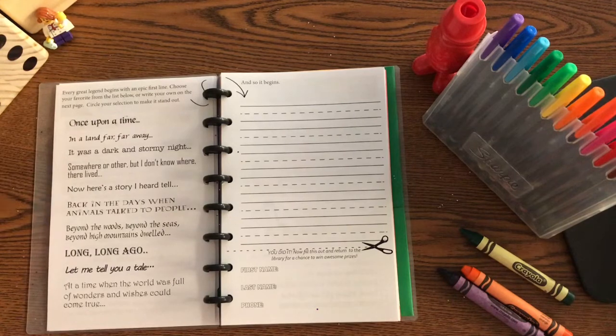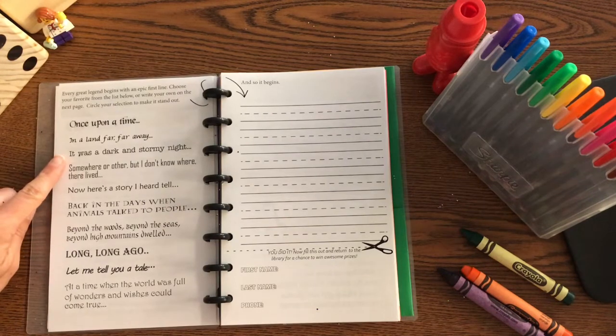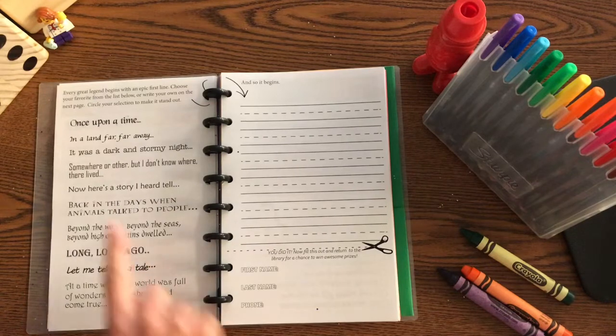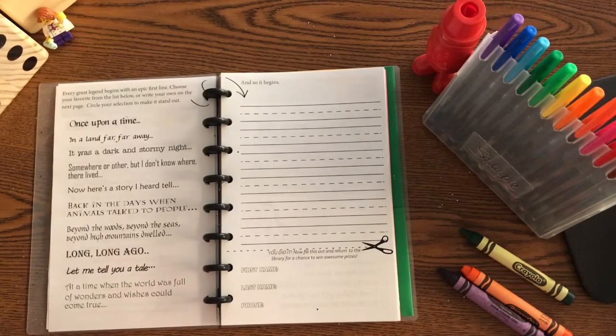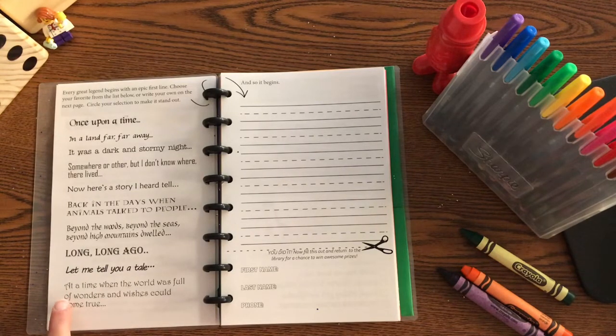Once upon a time, in a land far, far away. It was a dark and stormy night. Somewhere or other, but I don't know where, there lived. Now here's a story I heard tell. Back in the days when animals talked to people. Beyond the woods, beyond the seas, beyond high mountains dwelled. Long, long ago, let me tell you a tale. At a time when the world was full of wonders and wishes could come true.